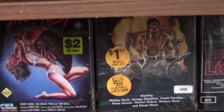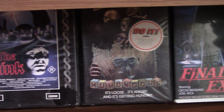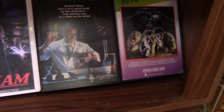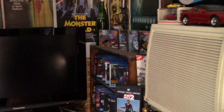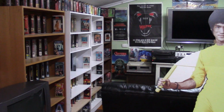Death Cab on the Freeway, TV movie from the mid to late 70s. Original tape, original case and dub tape of Motel Hell. Second release. There you go, guys. That is what's left in my shed. 3500 was in here at one point. This is what remains. I'll show you what's in the garage tomorrow.